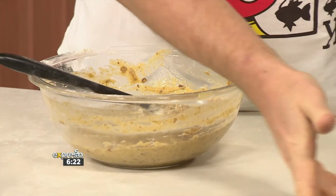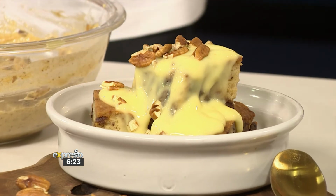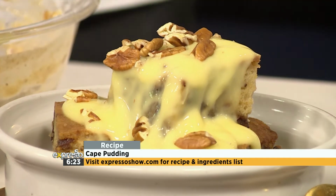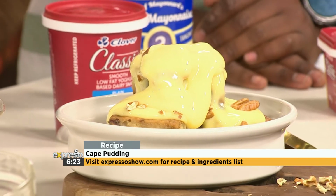And then obviously serve it up with nothing better than some Clover Classic Custard. And then obviously some pecan nuts or hazelnuts or your favorite nuts. And then, cake for breakfast. Boom. What's better than that? Look at that. Now that's rock and roll, classic.